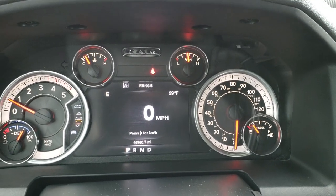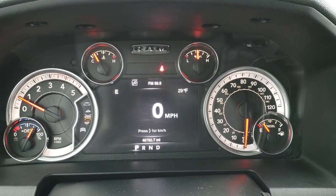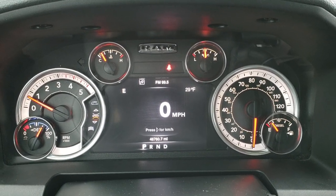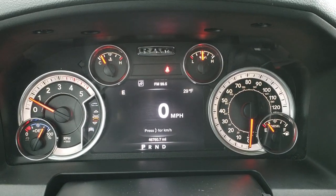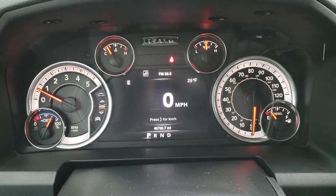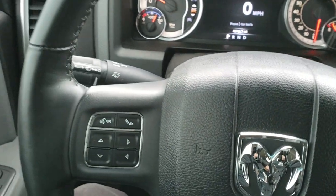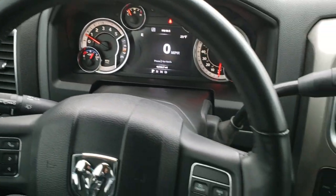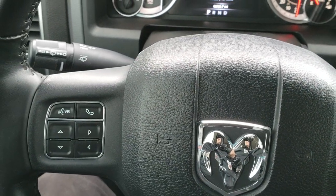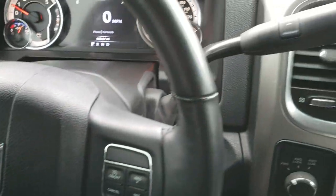It seems like every WeatherTech or every Mega Cab I'm ever in has WeatherTech floor mats. Anyways, this one has 46,760 miles on this truck. It has a digital speedometer and the 7-inch LCD display, outside temp, compass, and digital speedometer. This one has a heated leather wrapped steering wheel, cruise controls on the right, Bluetooth and information center controls on the left, also audio controls in the back.